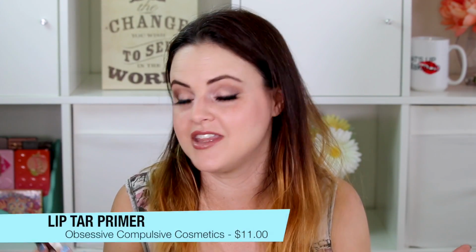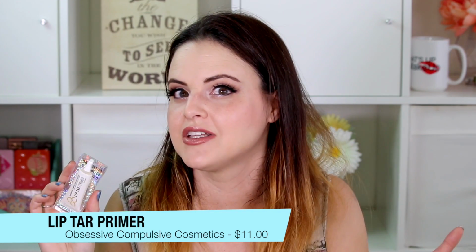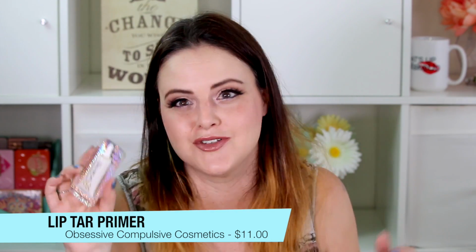I also got their lip tar primer because I was curious to see whether this was hydrating, whether this could be used under other liquid lipsticks, things like that, and I was just super curious, so I got this too. This brand is called Miss Adoro, and they gave me this nice little cute gift bag. I thought that was so sweet.